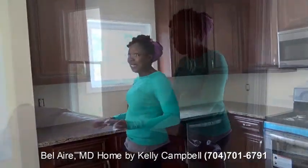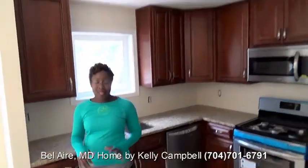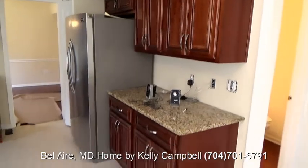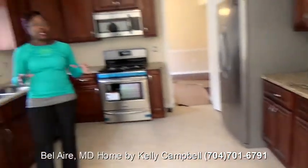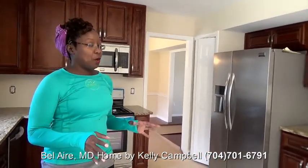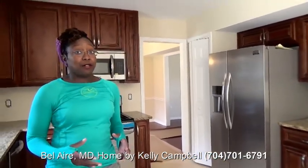This kitchen has been completely gutted and remodeled, right down to the ceilings and all of the walls. If you go back and look at some of the before pictures for this house, you will see these walls were textured in a way that just was not repairable. It was absolutely incredible what they had done to the walls. So we had to rip it all out and start over from scratch.